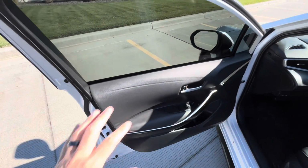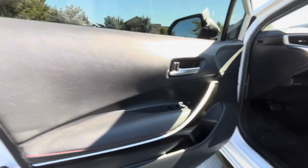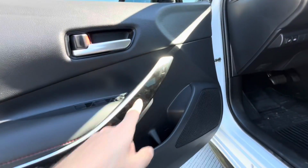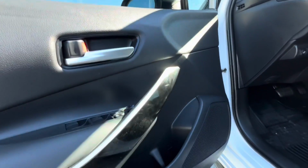The driver's side door panel is very interesting. It's a lot of soft but durable, hard-ish materials, but it's comfortable. It's going to age really well. You have kind of like a synthetic or maybe a true leather on the armrest. You have some gloss black, which I don't like. Look at how dirty that looks, even being washed out probably recently with a rag.